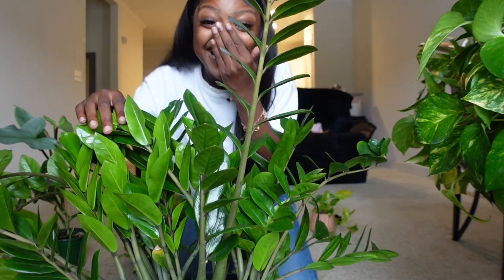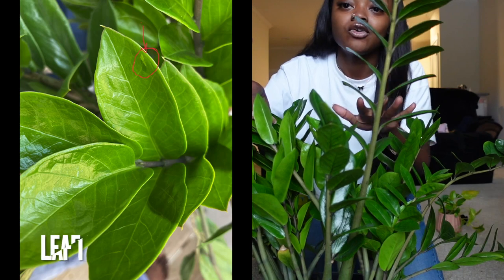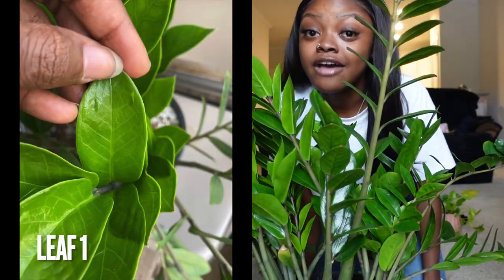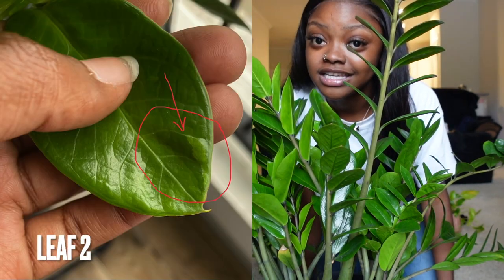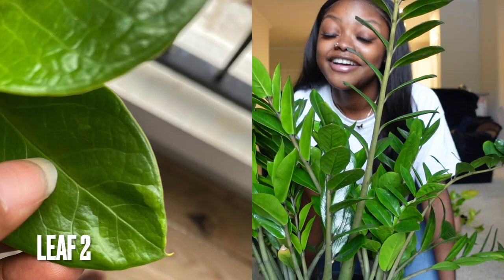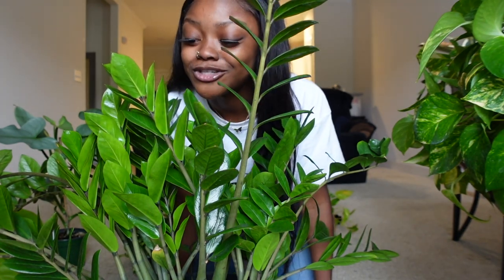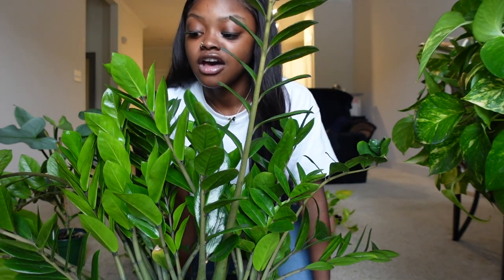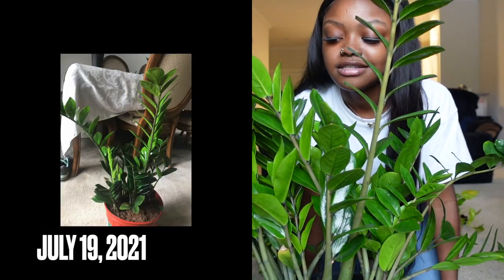I'm going to insert some photos because I don't want to move my whole setup I have going on right now. I found two variegated leaves on my ZZ and I don't know what I did to deserve this, but I'm so freaking excited. I almost want to just cut those stalks and propagate them and see what happens from there. But I also want to let it keep growing and just see what it does.